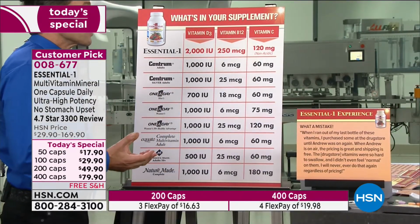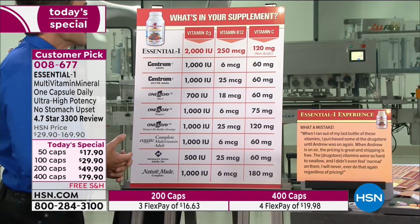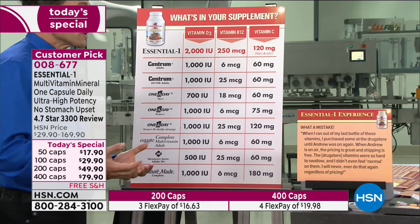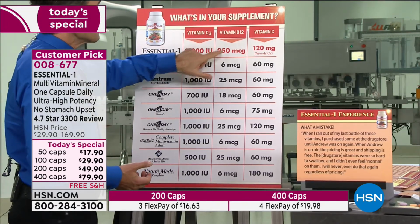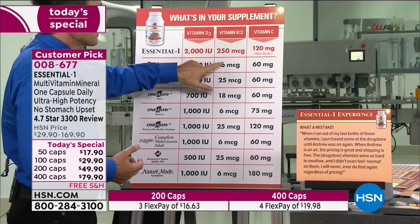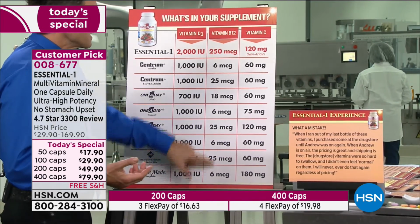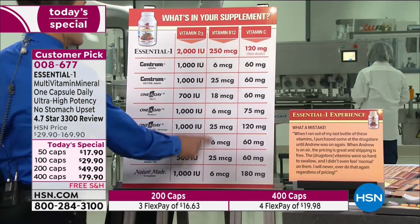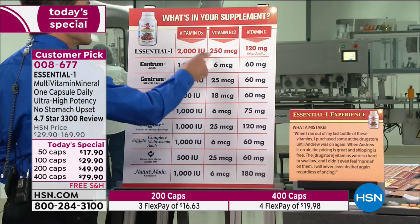B12 is very difficult to absorb, the most difficult of all vitamins to absorb. Most B12 is destroyed in the stomach before it can be absorbed. That's why we protect ours. Ours is also methylcobalamin. Theirs are all cyanocobalamin, right, which liberates trace amounts of cyanide. But again, you see the difference, 10 times more here, 40 times more there, basically 15 times more there.